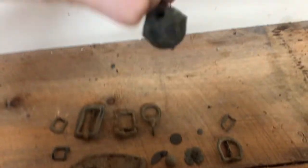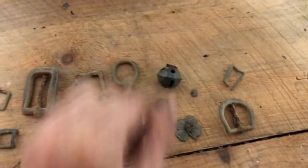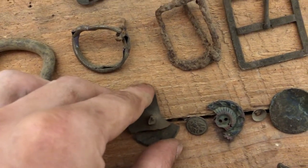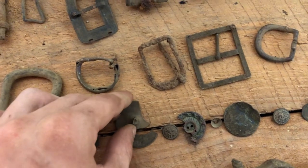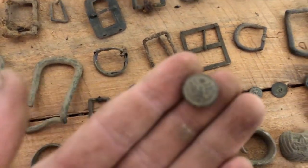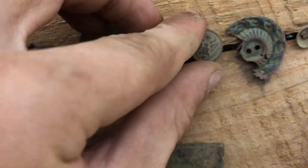Kind of rings. There's some pieces of dirt falling out of it. All right, that button right here. I might be crazy, these pieces look like they fit. They were found super far from each other. We'll check it out later. World War I or II era. Great Seal button.